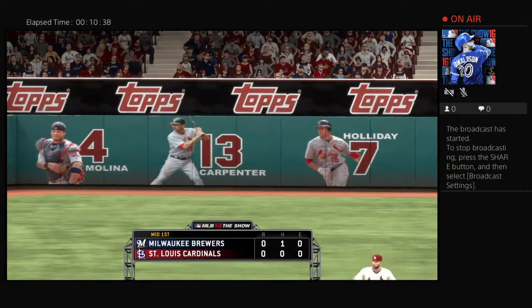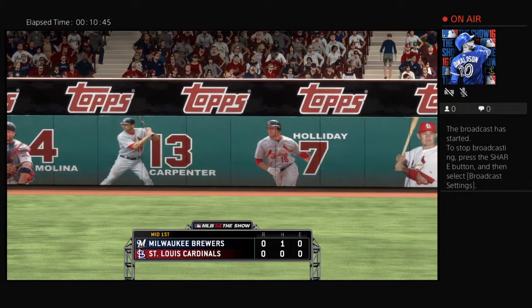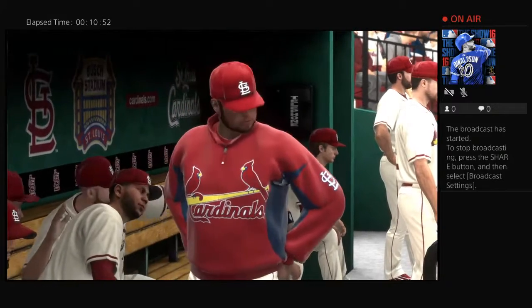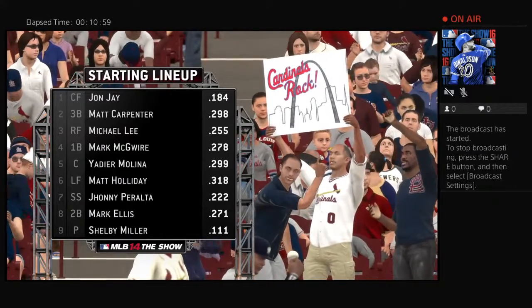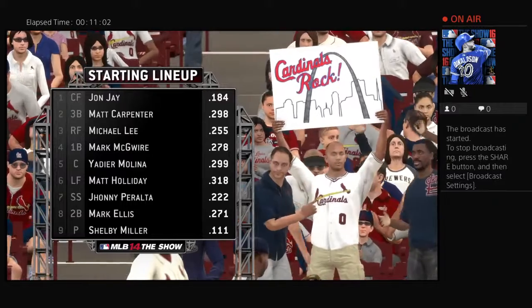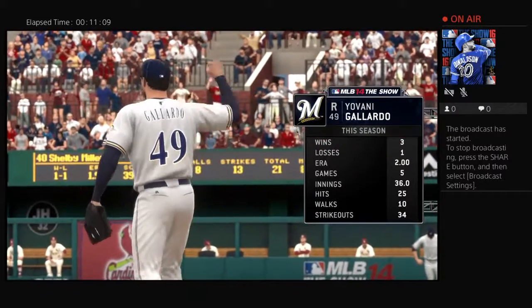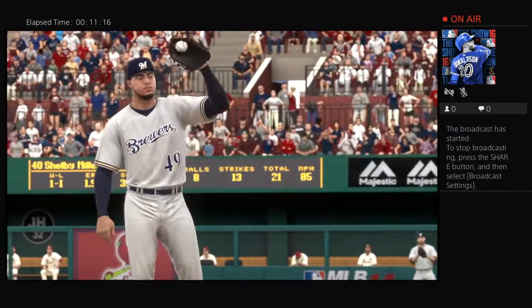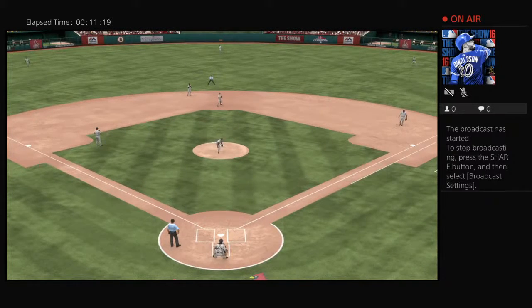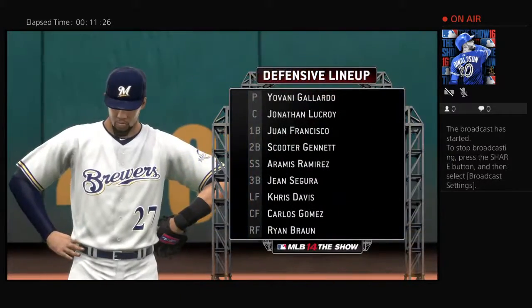The Brewers strand a couple, and now the Cardinals get their first shot at it here. No score. Now the starting lineup for the Cardinals looks like this. They'll match up against an ace and a workhorse all wrapped into one. The all-star right-hander Yovani Gallardo. And there you see a look at the defensive alignment behind him for the Brewers.